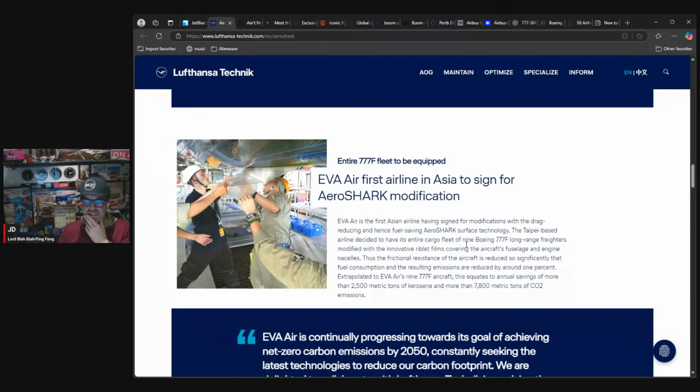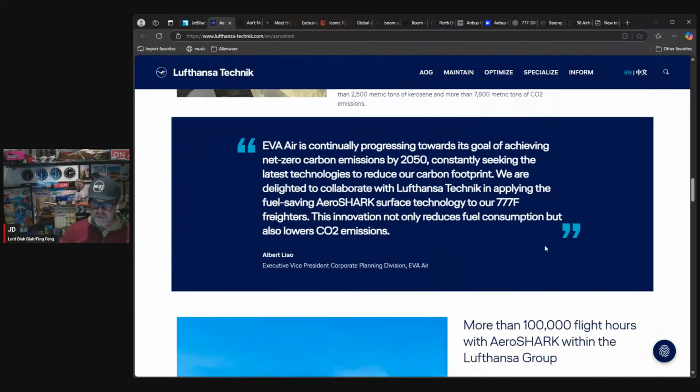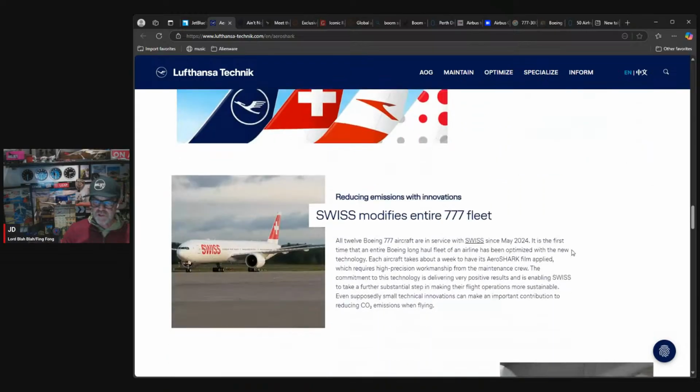Fuselage and engine nacelles. The aircraft's fuselage and engine nacelles. I'm just thinking, there's 4 blokes standing there, yeah? There's 4 blokes standing there. Can you imagine how long that takes to do? And that's like a meter-long piece of vinyl that they're applying there. Blimey, it must take forever. It's probably worth it though. I don't know, that probably all comes with the charge.